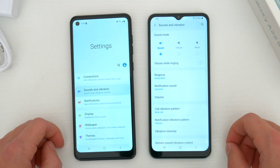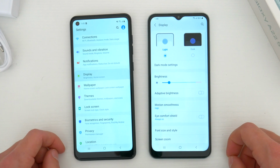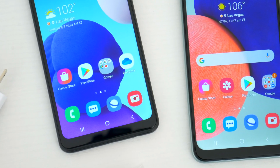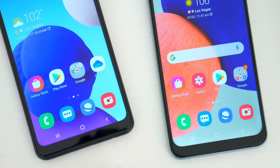While some of the higher end phones nowadays have only minor spec boosts versus their predecessors, the differences between these two phones are significant enough to definitely make the jump worthwhile. And if performance is what you're after, the A22 5G is absolutely worth the upgrade.